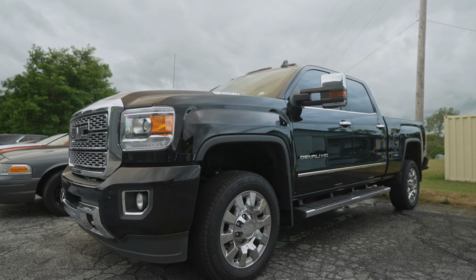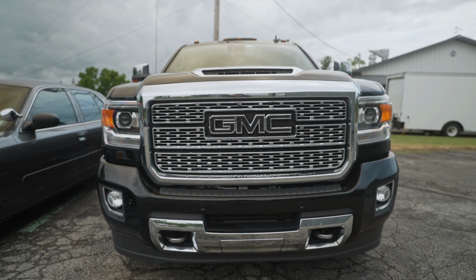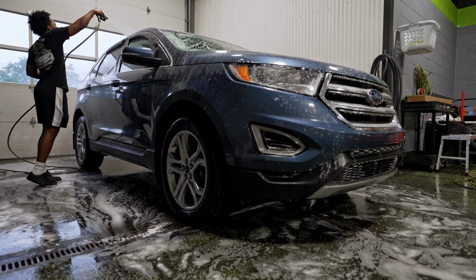Over here we have this beautiful GMC Denali. This is actually next up on the list for a full paint correction. It's gonna take all those bug stains and light wash scratches out of the paint and make it look like a brand new truck again. Beside the GMC is a Ford Edge that was just here for an annual inspection on ceramic. Now I'm gonna kick it over to Dean, who's actually local today on a flat glass job in Latrobe.